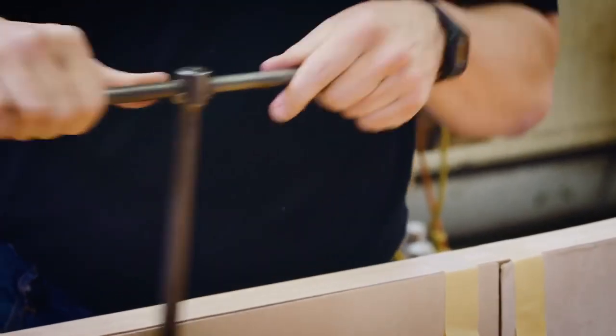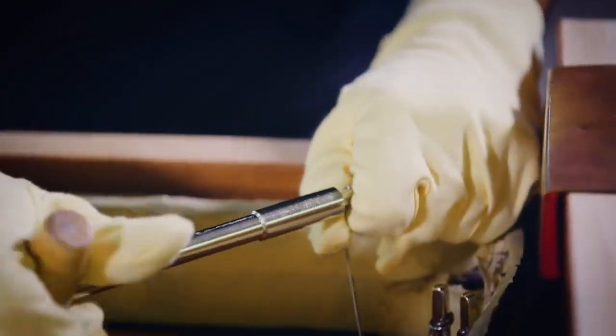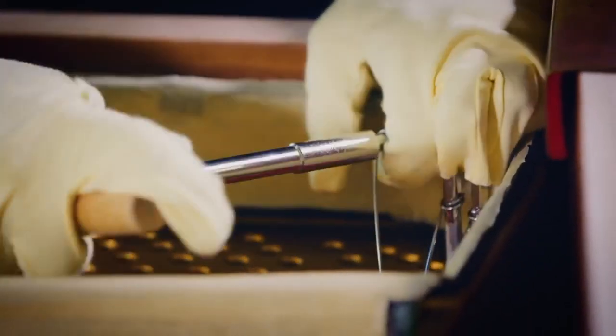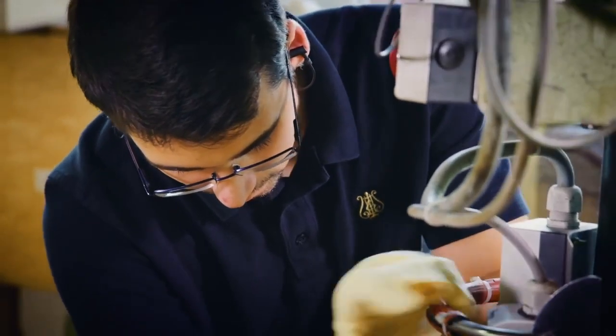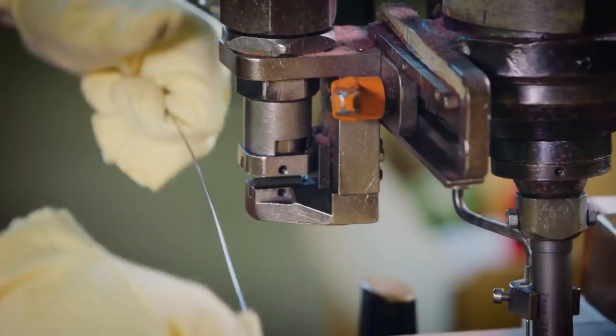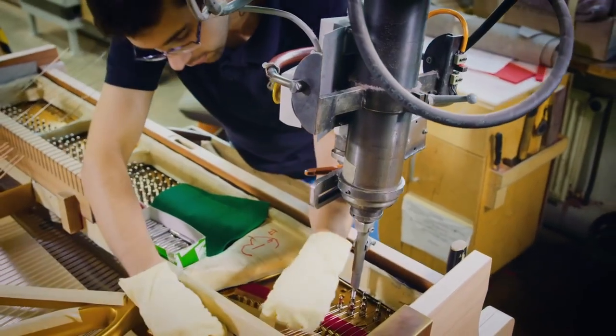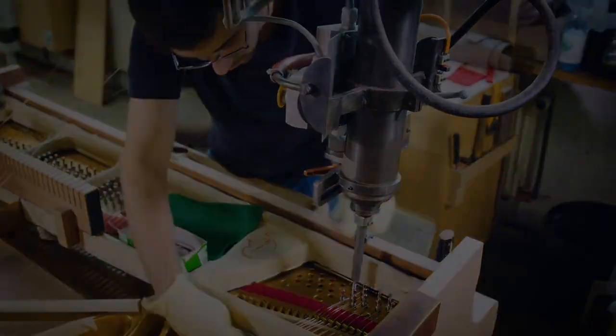As soon as the soundboard and the iron plate are mounted, the treble and bass strings are fitted. The fitting of the strings is done crosswise, which allows the bass strings to be longer without altering the case. Longer strings improve the quality of the sound and offer more volume.